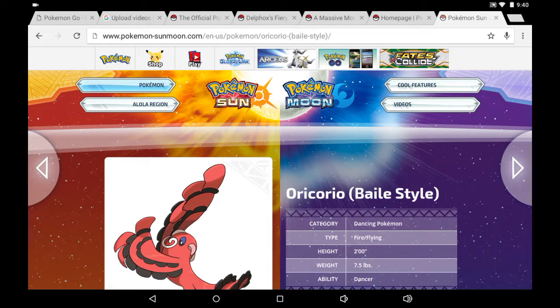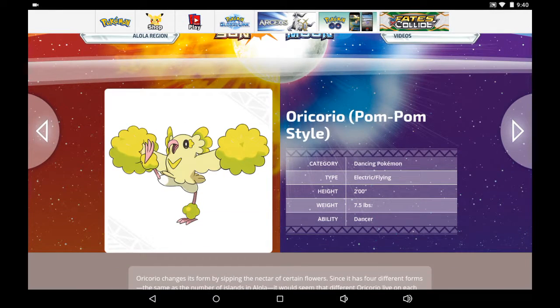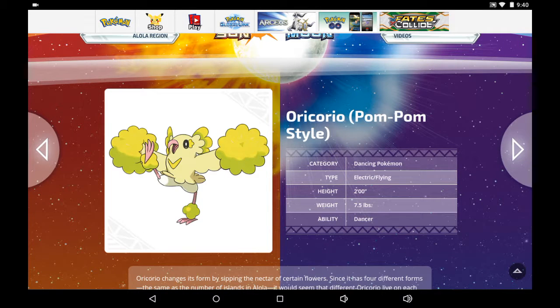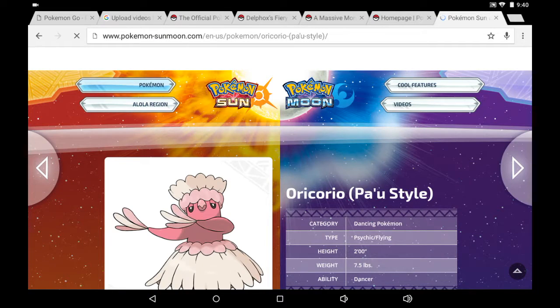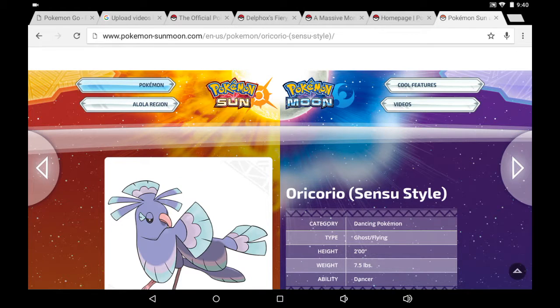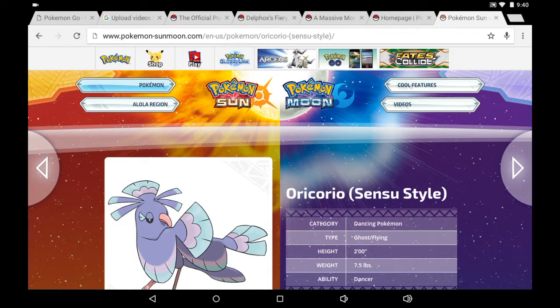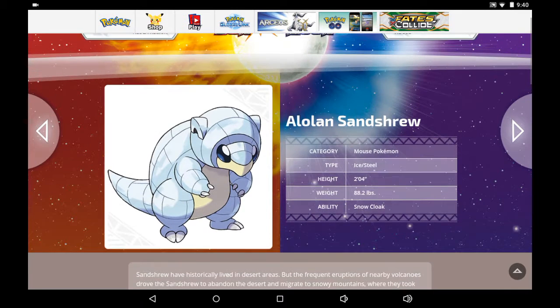And here's an Oricorio, ballet style. Okay, ballet. It looks like he's doing something like that. And here's the pom pom style, and I'm not going to say the name, I'm just going to say the style. And here's the Pa'u style. That looks all relaxed. And here's the Sensu style. Pretty cool. There are so many cool ideas that came up.